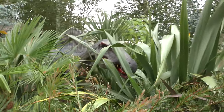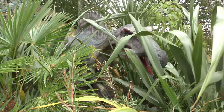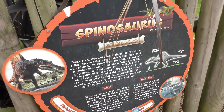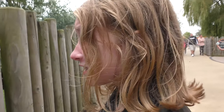I know. It looks like a Spinosaurus, a Spinosaurus from the Cretaceous period. She's hiding there in the bushes. Hope he doesn't see us. This is a little bit about the Spinosaurus. The nickname was Spined Lizard. Spined Lizard? Uh-huh. These creatures were huge, even bigger than the T-Rex.